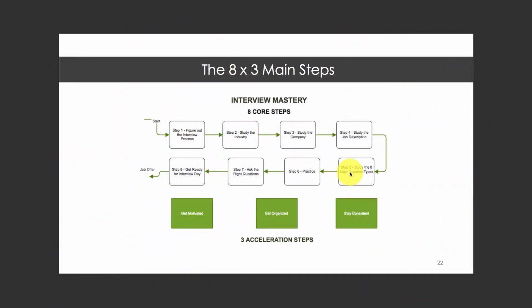And once you're prepared for those 8 main question types, and of course some extra question types may be related to the particular job or the particular field that you're in, there might be some technical questions, some extra questions that you've got to study. But these 8 main question types that I'm going to teach you about are going to set the pace for the entire interview process. And if you can nail these, you're going to come out an absolute winner. Again, I'm going to show you how to answer them. I'm going to give you frameworks on how to answer them. I'm going to show you how you've got to work on them.